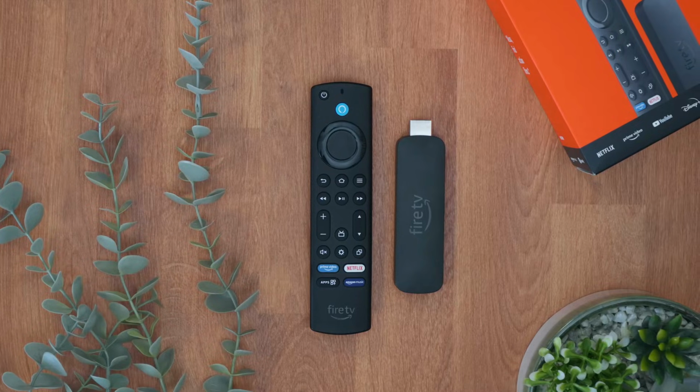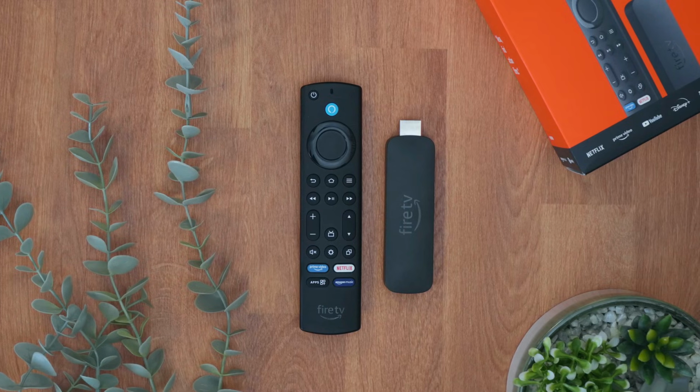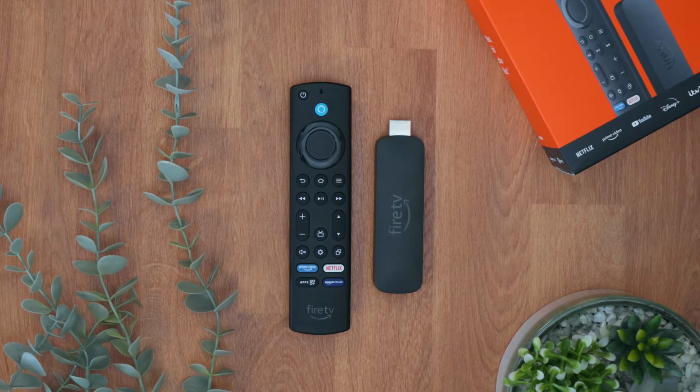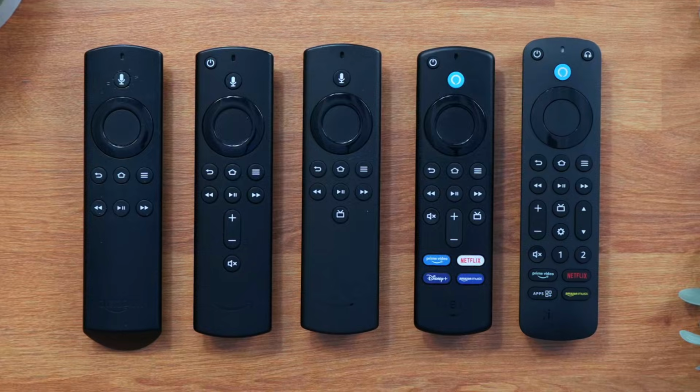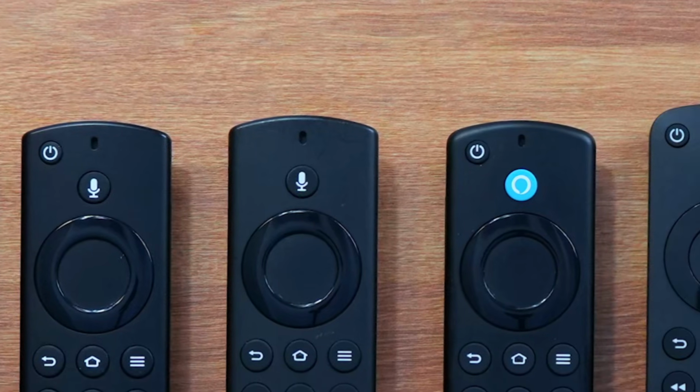Now, a Fire TV stick with an Alexa voice remote works differently. The remote does not listen for a wake word. Its microphone is only powered while the microphone button is physically pressed. No button press means no microphone activity, and that distinction matters.